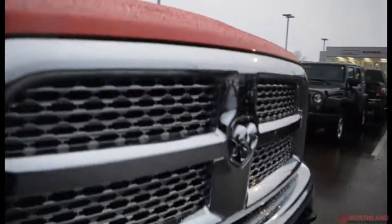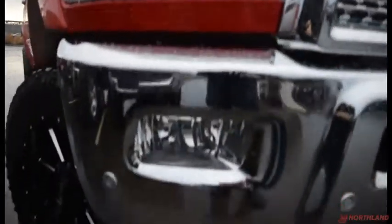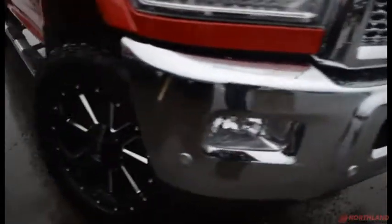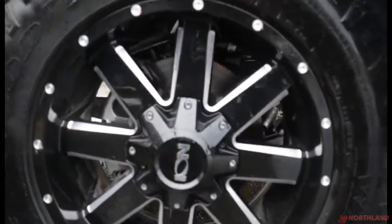It looks great. You do have the Laramie grille on it right there with your projector style headlights and your fog lights right there with the parking sensors and your tow hooks right there. Coming around the side here we do have our Goodyear brand tires and our 20-inch rims. They look fantastic.